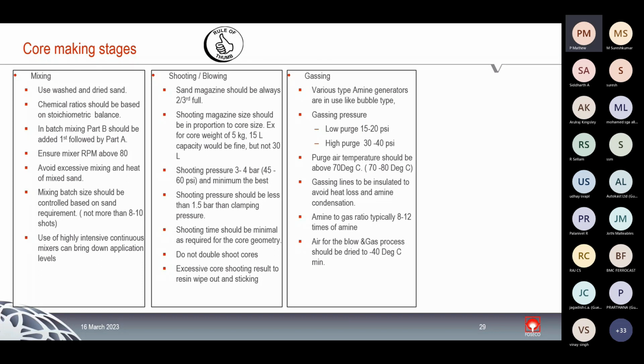There are different types of amine generators, the bubble types and the automation type. Nowadays, the bubble types are not in use. Most of what we have is the automation type, where we go through 2 stages of gassing, that is low purge and high purge. The low purge is to allow the amine to spread across the core at low volumes. The next stage, high purge, is to take the amine out of the core fully, because retained amine in the core can bring down the life of the core.